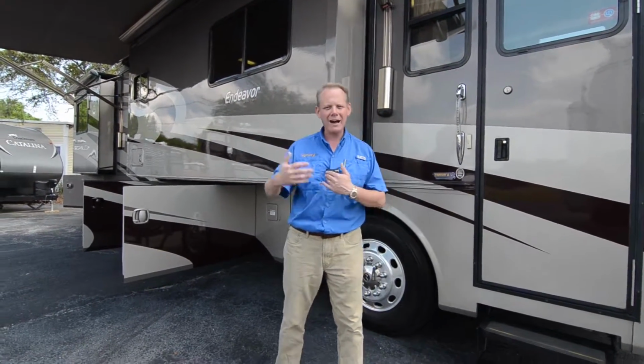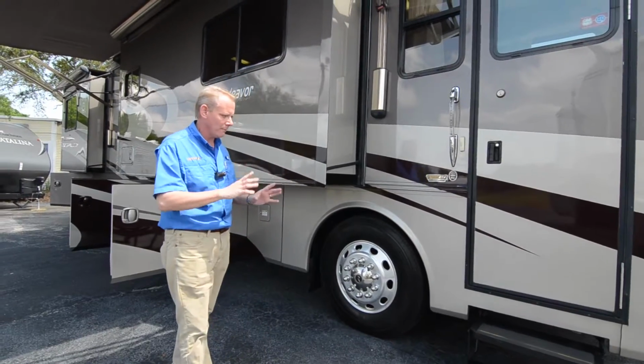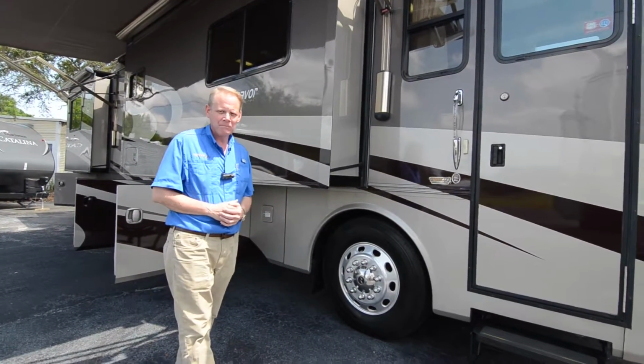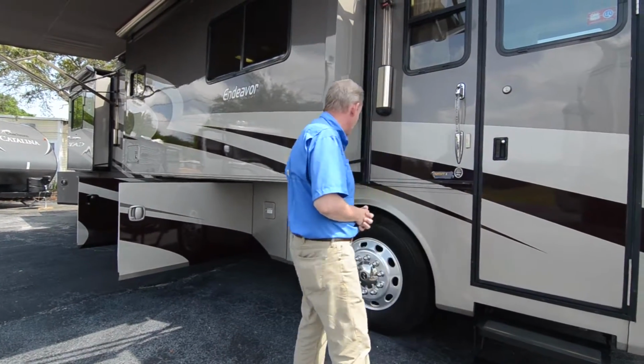I'll try to point out as many of them as I see, but again, if you're out of state or out of the area and you're interested in coming to look at the motorhome, we'd be glad to send you a detailed picture package showing you just as many detailed up-close personal pictures as we can get of the outside of the coach. The wall here all looks to be in really nice condition.